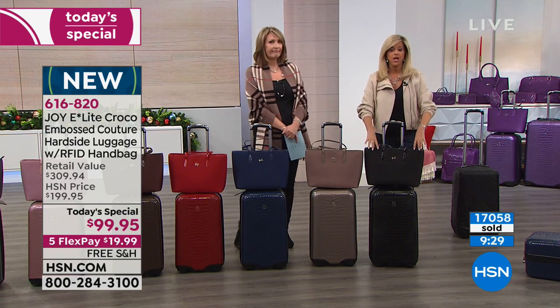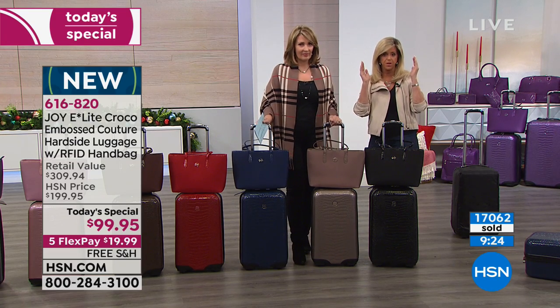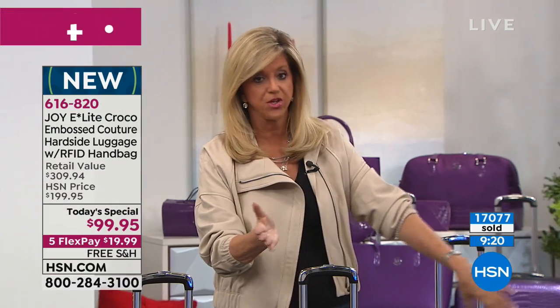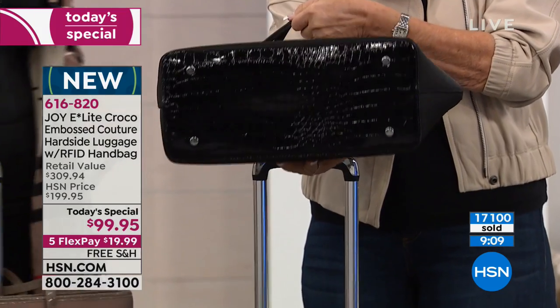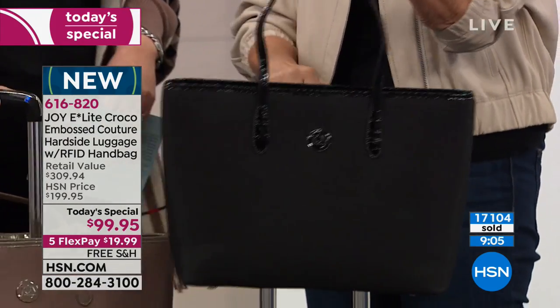In the industry, anybody who's manufacturing handbags has to be thinking RFID blocking technology. We've been thinking about this for years. It's the fastest growing crime in America. It happens every 2 seconds, and if it's happened to you, it'll never happen again with this handbag. You will use this handbag when you travel, but you will use it every day. This is your everyday tote as well. It's 1.2 pounds.